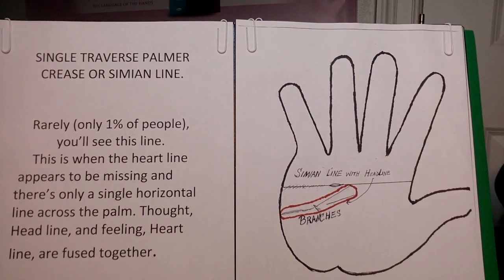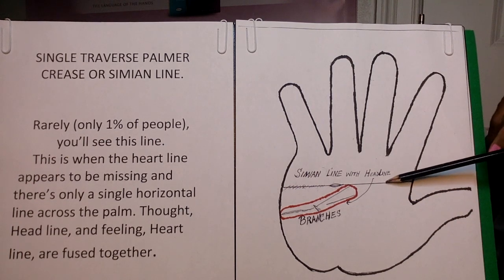So you've got two of them, and that indicates that the person has been putting forth effort with the mental aspect of his makeup or from this line.